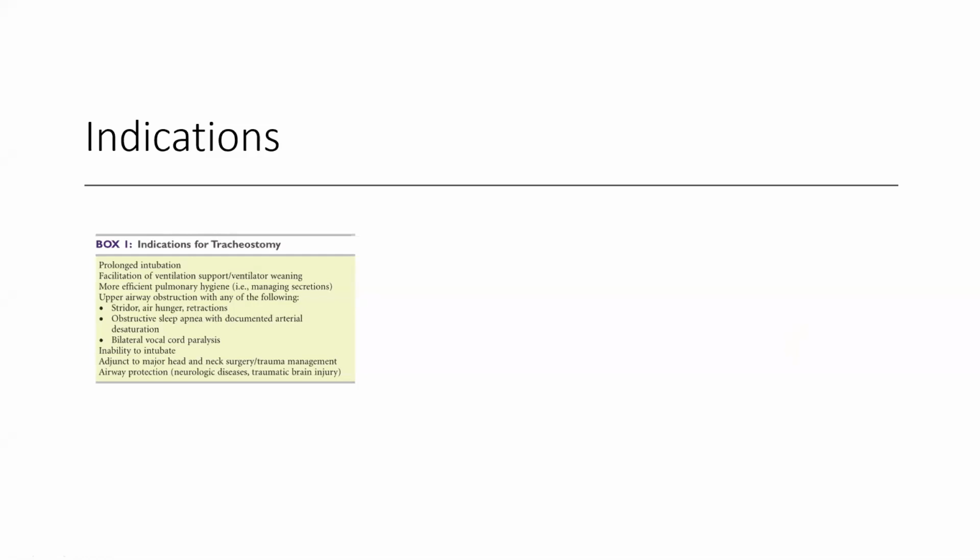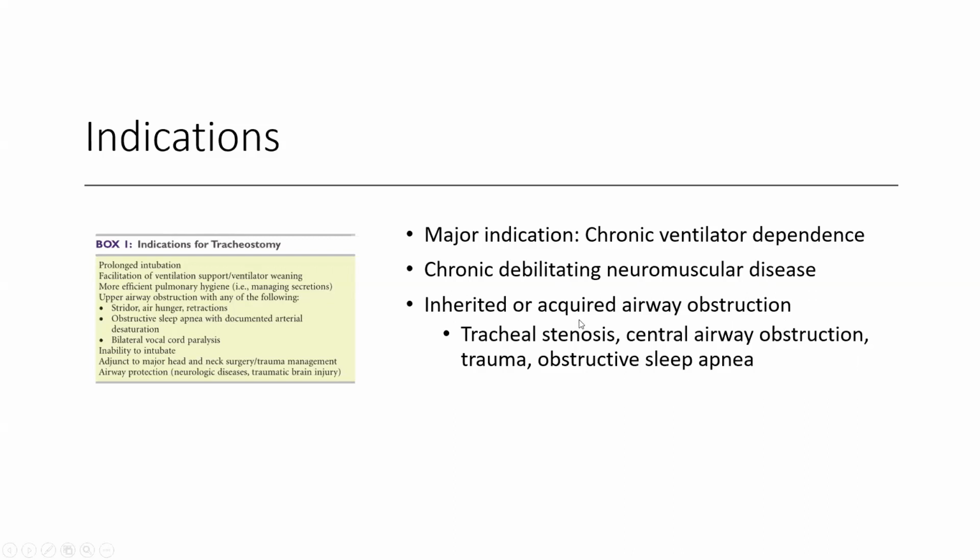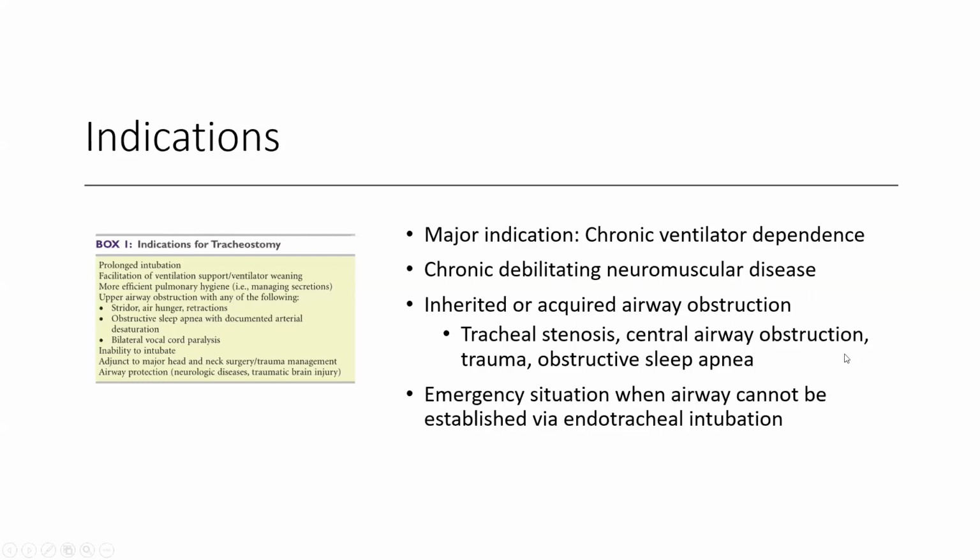If you have any upper airway obstruction, such as OSA or OHS that meet the CMS criteria, stridor, laryngeal anatomical structure deficiencies, and bilateral vocal cord paralysis. Finally, you have the patients where you're unable to intubate and have to perform an emergent cric or trach, and patients who have had a laryngectomy or have difficulty protecting their airway and secretion load with their swallow mechanism. So the major indications are chronic ventilator dependence, any debilitating neuromuscular disease, any inherited or acquired airway obstruction, and emergency situations.